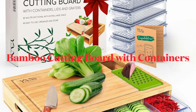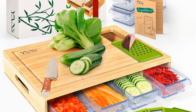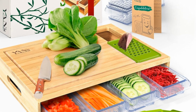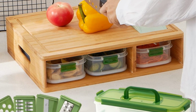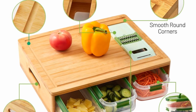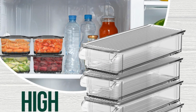Next up, we've got the bamboo cutting board with containers. This thing is a game changer for meal prep. It's got a massive cutting surface, so you've got plenty of room to work with. No more cramming everything onto a tiny board. And check this out, it comes with built-in containers that fit snugly underneath. Chop your veggies, slide them into the containers, and boom, you're ready to store them in the fridge. No more searching for the right size Tupperware.